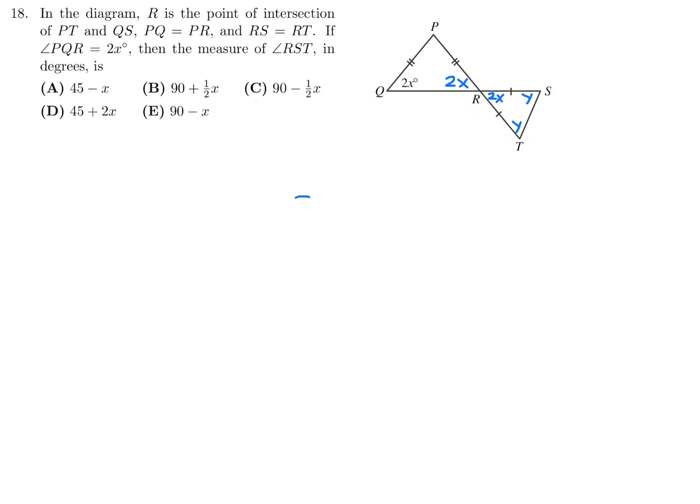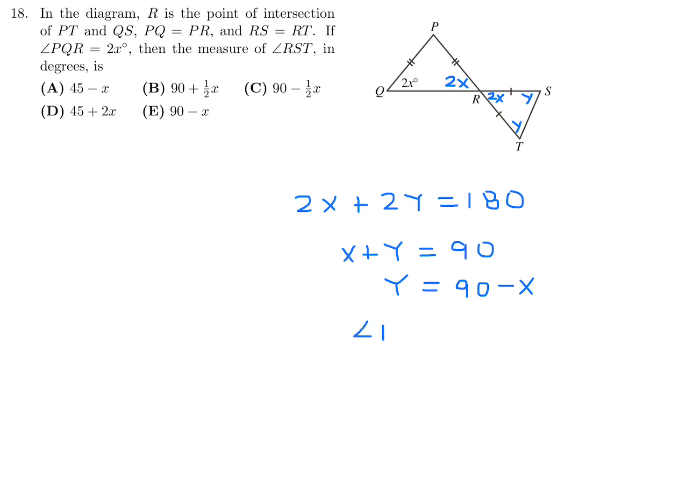And therefore, in that triangle, 2x plus 2y is equal to 180. Isolating for y, well, first we can divide through by 2. And then isolating for y, you get 90 minus x for y. And y is the measure of angle RST. So that is 90 minus x. So number 18, the answer is E.